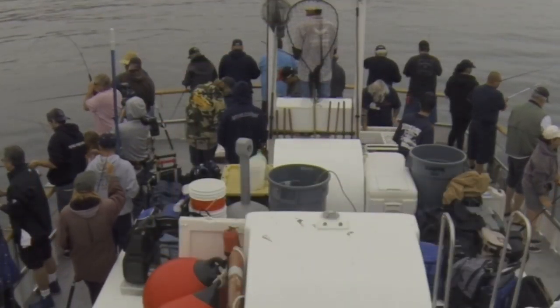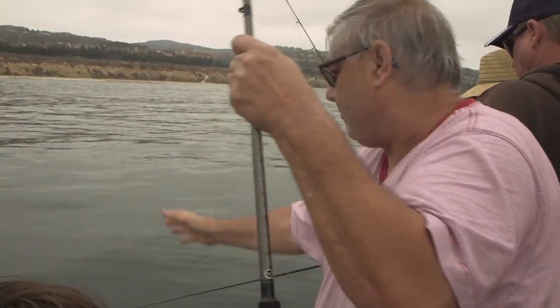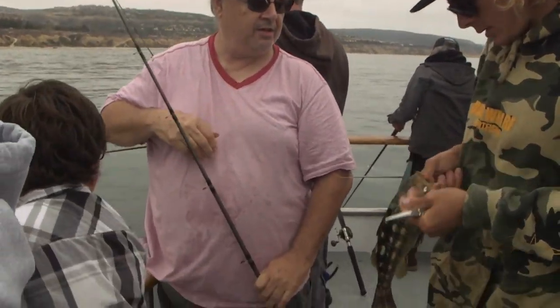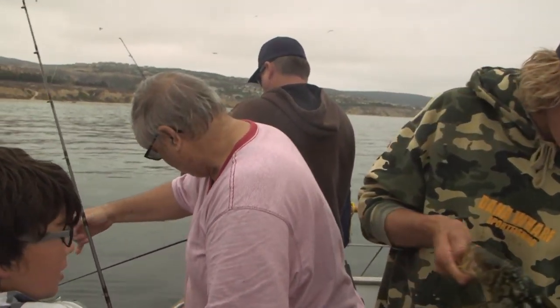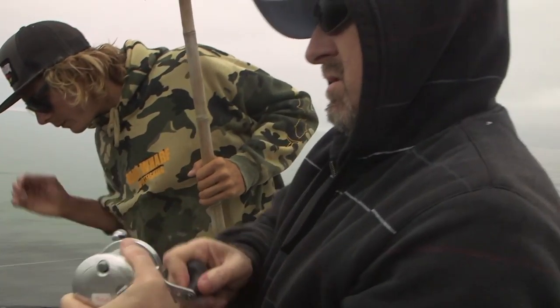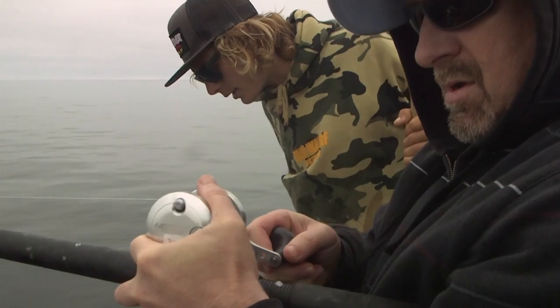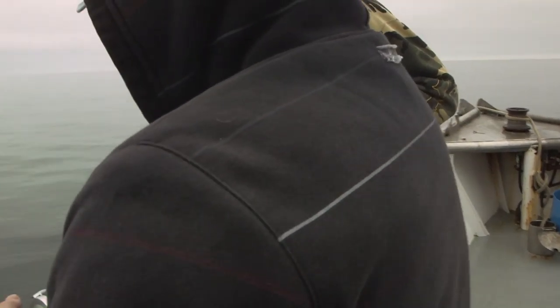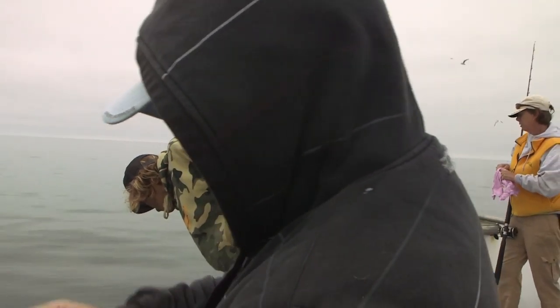Got a calico bass going here, Chubba. There it comes. There he is, color. Little calico right here. A couple years ago, that would have been legal. Now it's a little short. Thanks. Look at that, left them up. There you go, man. There you go. Good one. He's worth a measure. Yep. There you go. Maybe that's the one that's biting on yours. Maybe, thank you.